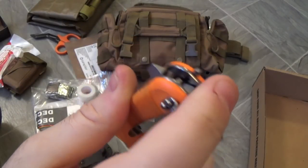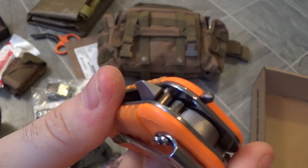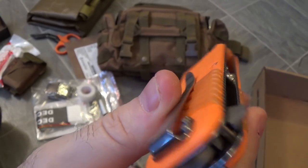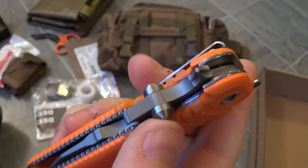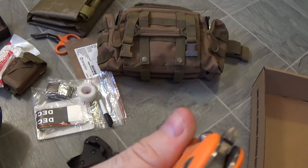The rubber inlays, turns out, glow in the dark. Not too bright a glow, just enough that you can see it nicely, among other things. Little glass breaker right there. Don't forget, glass breaker also equals temple smasher, self-defense mode. Looks like you've got a screwdriver/pry tool, and then a Phillips head on the other side. Awesome. Don't have any options for the clip, so it is tip down only.